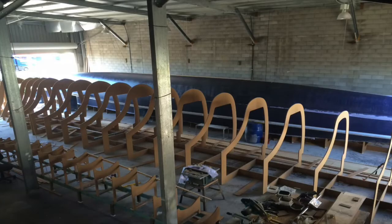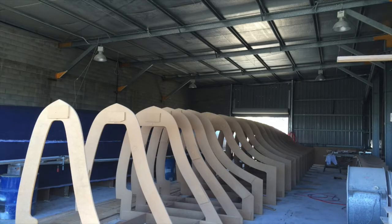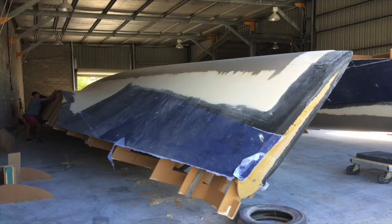And so it's a strip plank Duracore with carbon skins? Yep, that's right. The hulls are all strip planked over temporary frames with roughly 50 mil to 100 mil planking, and then a 400 gram carbon double biased on the outside with epoxy, all epoxy system, and then two extra layers of S glass below the waterline and up 900 on the outside for impact resistance.